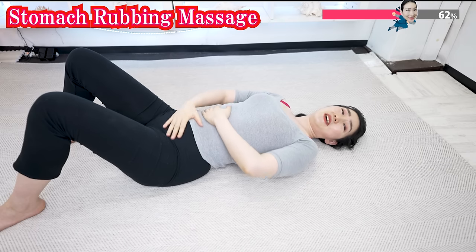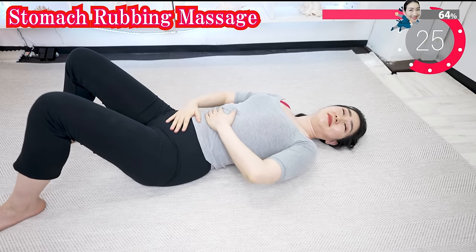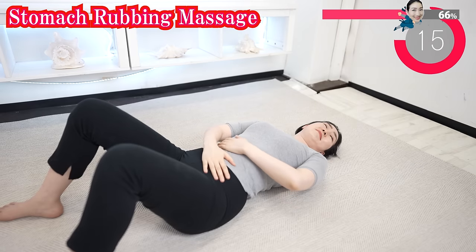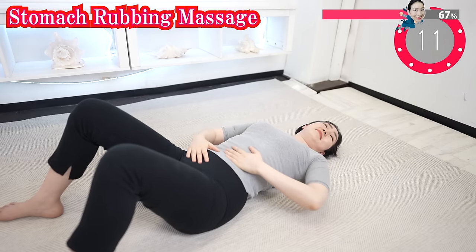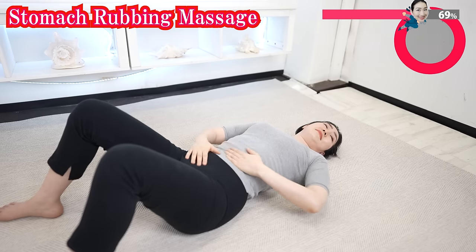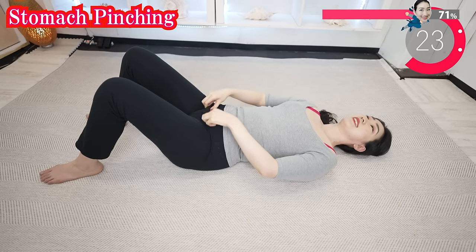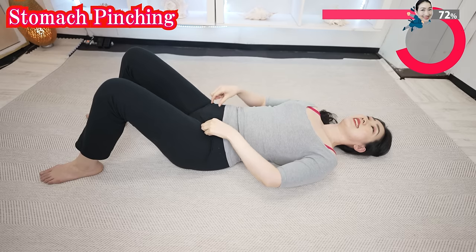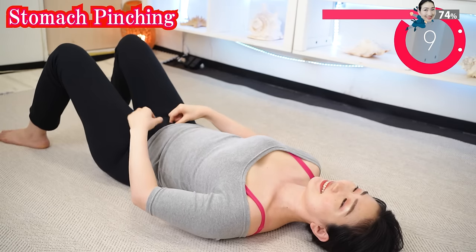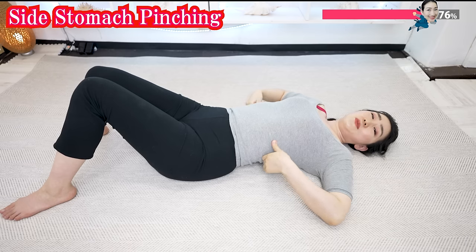And now, gently rub your stomach and belly. Finger like this. By pinching your entire stomach, you can regain the firmness of the skin on your stomach. The looseness of your stomach skin will disappear. And also, pinching releases lymph. And now pinch your sides.